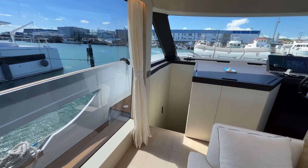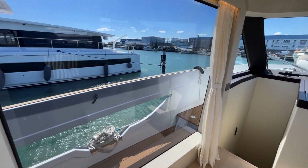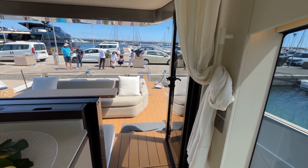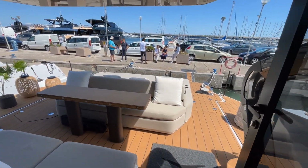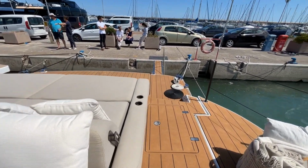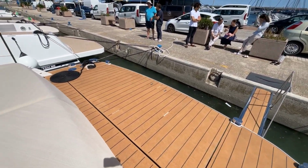If you were trying to run it overnight with the air conditioning, you'd get at least 8 hours out of it. There is also solar charging, as I said. It's not huge charging at 1,400 watts, but it's a nice top off, and it will also keep an electric tender that you will be able to operate off of the stern of this boat and the swim platform as well.